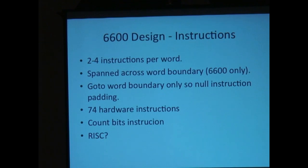There are only 74 hardware instructions. And quite honestly, each of the instructions doesn't do very much. We would now regard that as a RISC machine, reduced instruction set computer. This, of course, was well before the term had been invented. I have seen it suggested that RISC stands for really invented by Seymour Cray. The count instruction is a rather interesting one. The count instruction counts the number of one bits in a 60-bit word and puts the result in a register for you.